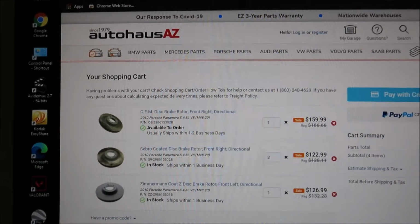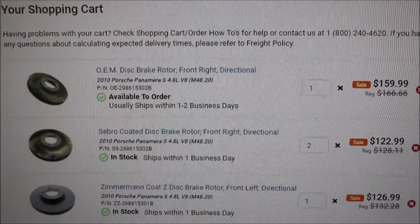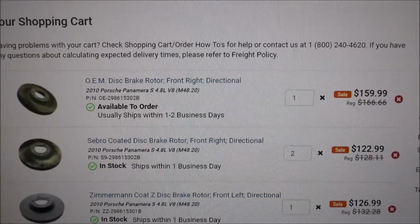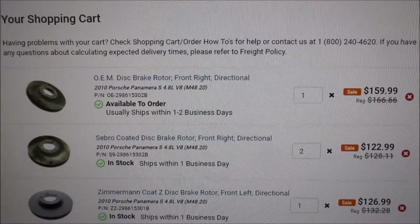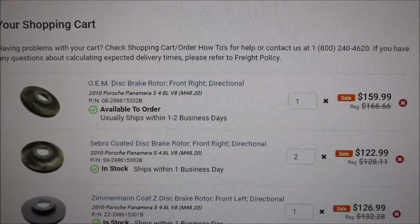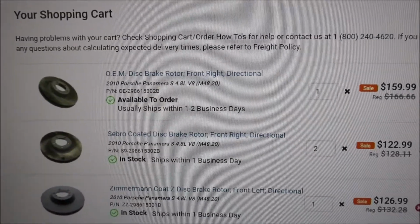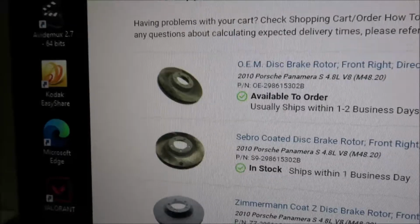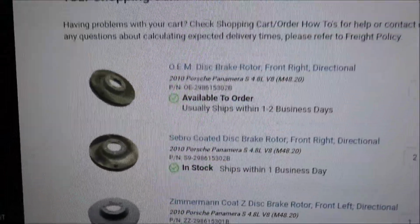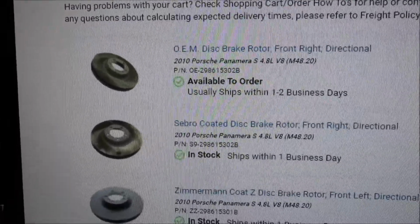This is from Autohaus Arizona's website, and they list an OEM disc brake rotor for the front. Now I did some research on their website, and when they list OEM, it means it's the same as the original Porsche brand, but they can't use the manufacturer's name, so they just have to list it as OEM. And as you can see by the photo, it's identical to the Sebro. The part numbers are identical. And on another note, these part numbers also match up with the Porsche part numbers.